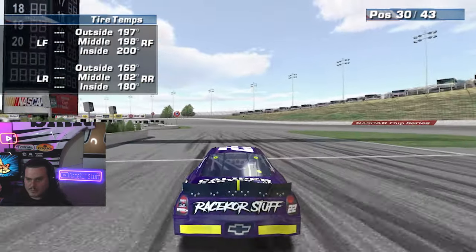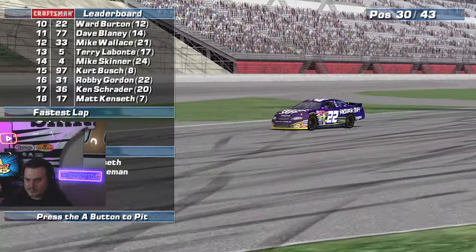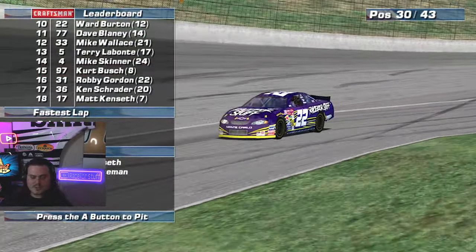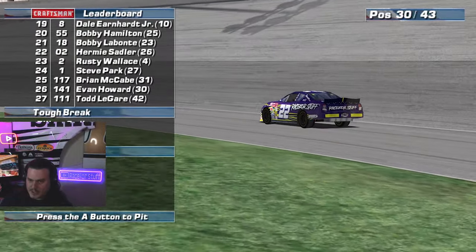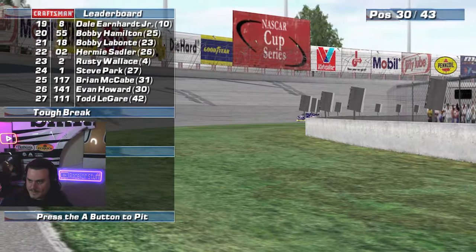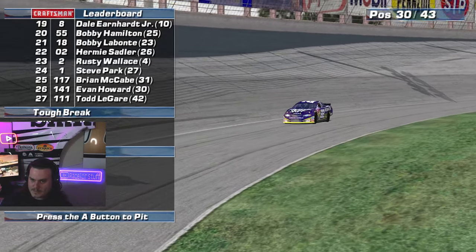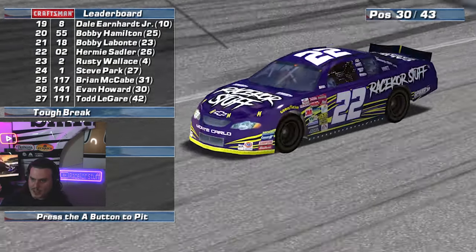We're good. We're fine. We got a free pit stop. I love this game. Love it so much. Hi, also, please speed up, because the field is going a lot faster than that. But can we get a move on so I don't lose another lap?